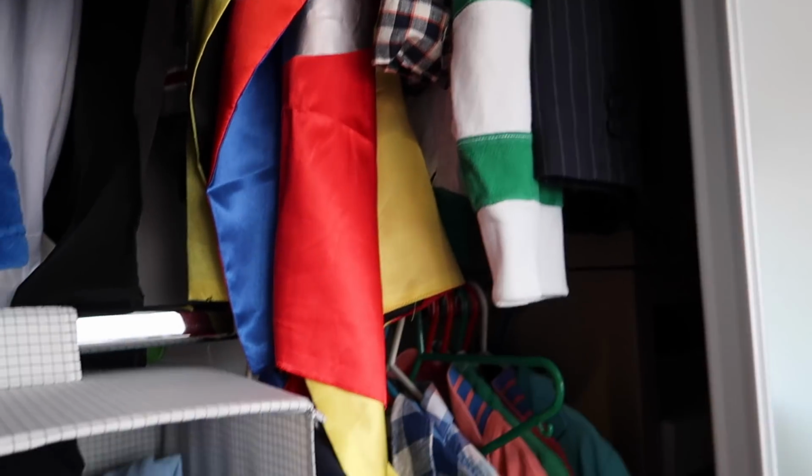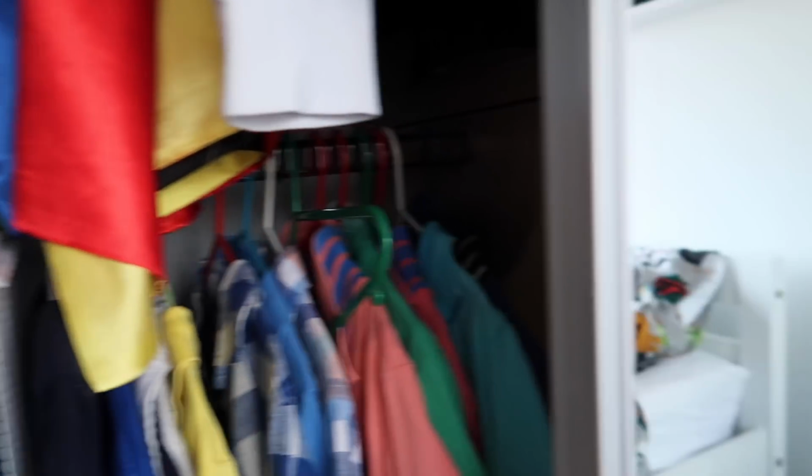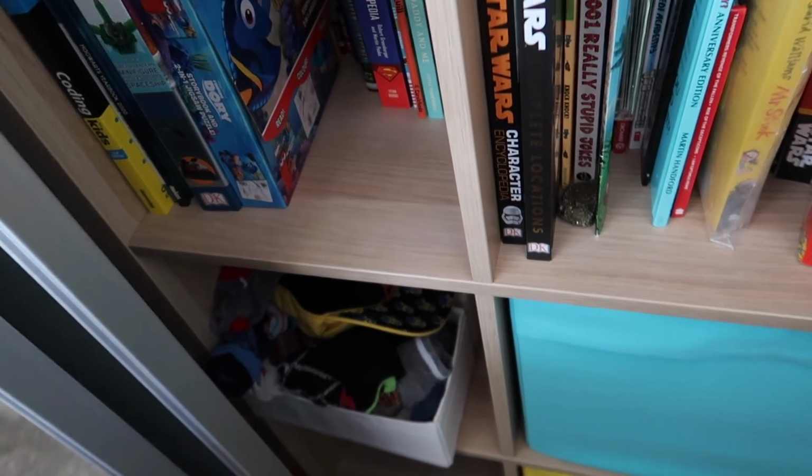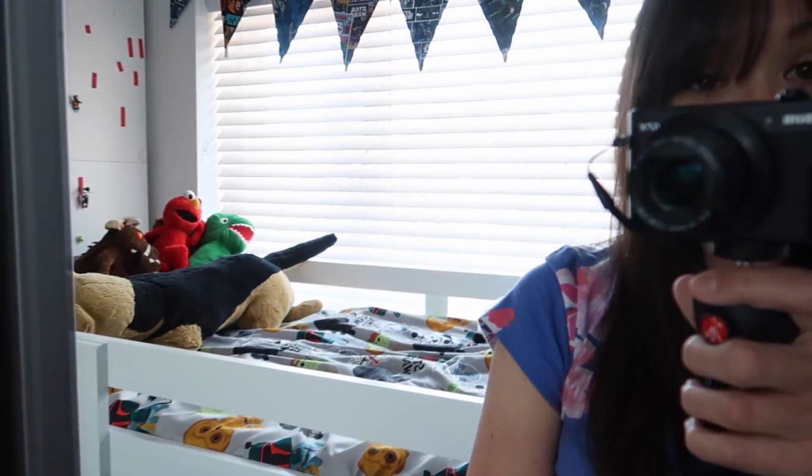He's got the big built-in wardrobes. My husband built all of these from scratch, and then we've put rails, and we've recycled some more of the Kallax from our old house where it was all oaky stuff. So it doesn't match exactly colour-wise, but it's really good storage for games and toys and books and things that are a bit messier that can hide behind the doors.